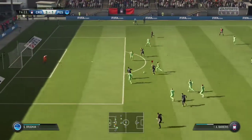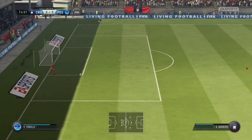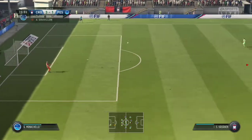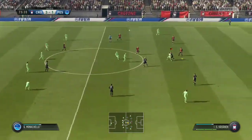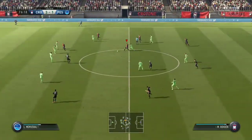Now, can he take them on? Going for goal! Oh, with just the keeper to beat, he went for power, but he's missed the target. Yeah, just decided to put his foot through it when maybe a bit of subtlety would have served him better. So we're coming down now towards the last 15 minutes.